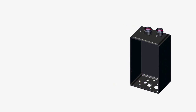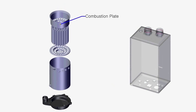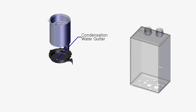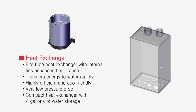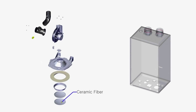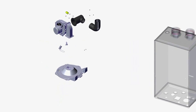It consists of a patented fire tube heat exchanger with a series of small vertical tubes with high fin inserts providing rapid heat transfer and high efficiency. The vertical tube design also promotes condensate drainage, providing less long-term maintenance. By applying ceramic fiber to the burner, it minimizes nitrogen oxide and carbon monoxide emissions from burned gas.